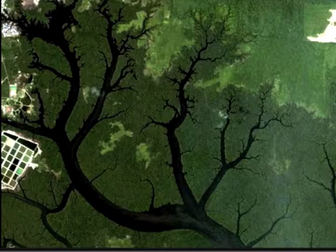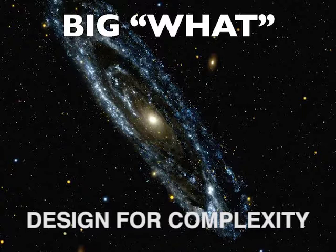And this is the big what, right? How do we design for complexity? And I like big whats, and I cannot lie, as Sir Mix-a-Lot once said. So the big what for us and for this conversation is really net zero energy. And what our house is proving, and what I think a number of these other net zero houses that are coming online are starting to prove, is that net zero energy is not a challenge, it's a choice.